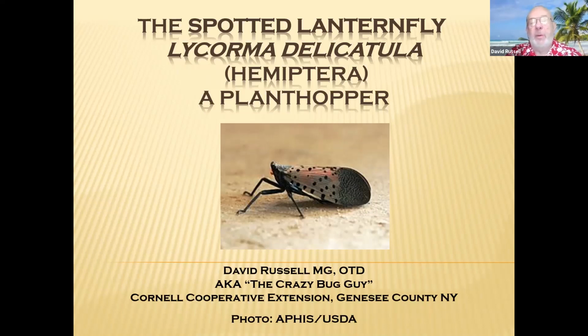One of the things that everybody says is, "Oh, look at this bug," and it's a spider. There's insects, and then within the insects, there's true bugs. In this case, the spotted lanternfly is a plant hopper. You'll notice on the first slide it says, also known as the crazy bug guy. I like bugs.